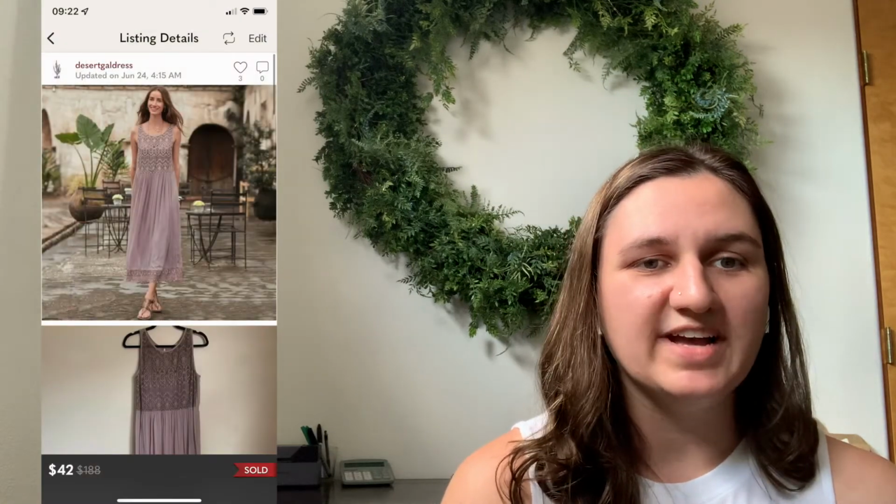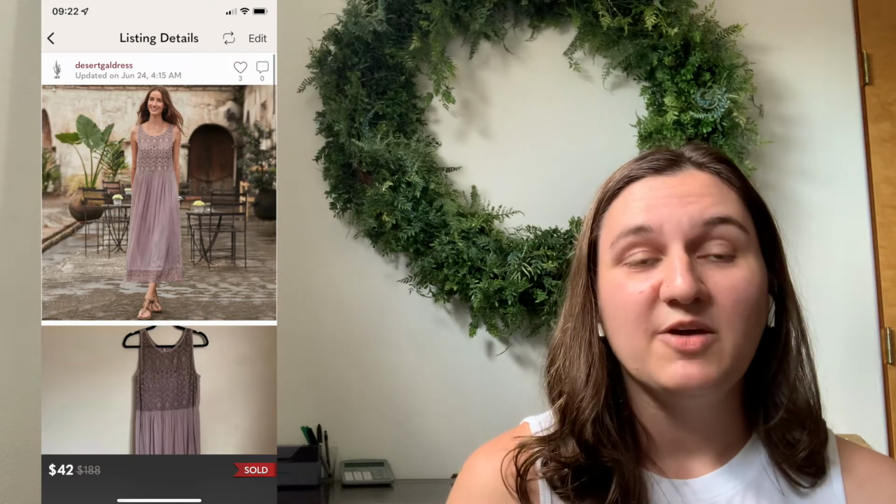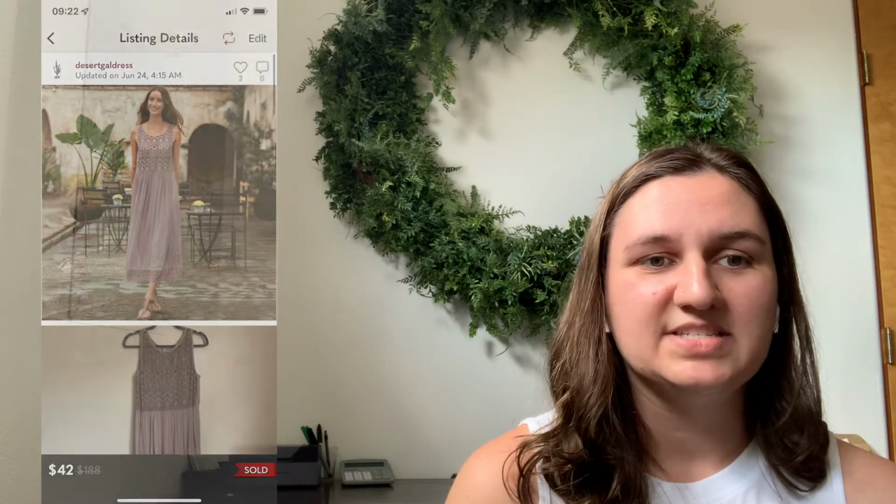Another dress that I got at the same time was also Sundance. It was the style Lace Making Memories. It's a maxi dress. I didn't include it because it sold for $42. However, again, I paid $8, so it still brought me a decent profit of $25.60. So definitely don't sleep on Sundance. It's worth checking comps if it seems like maybe a popular in-trend style.